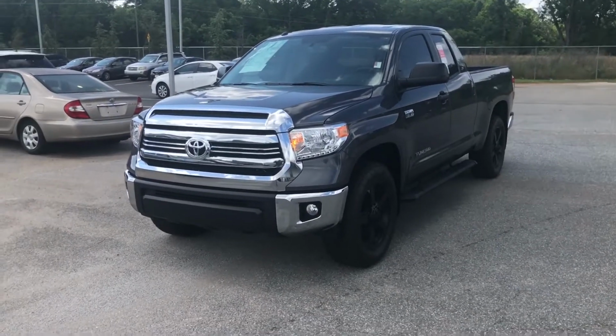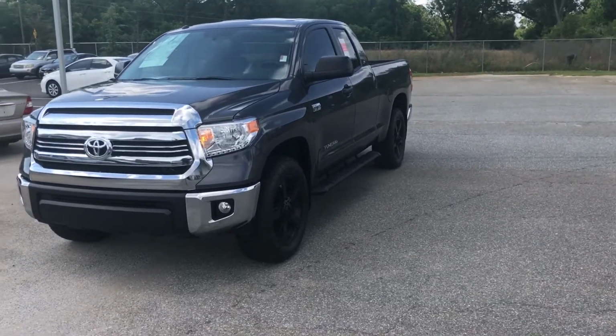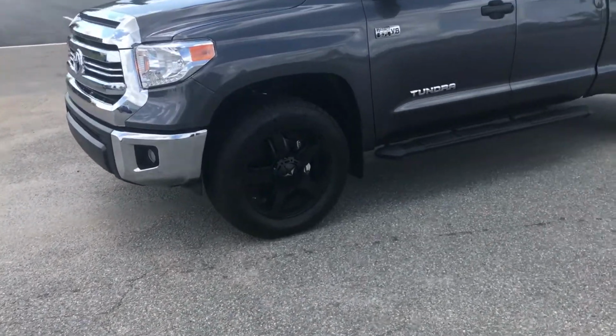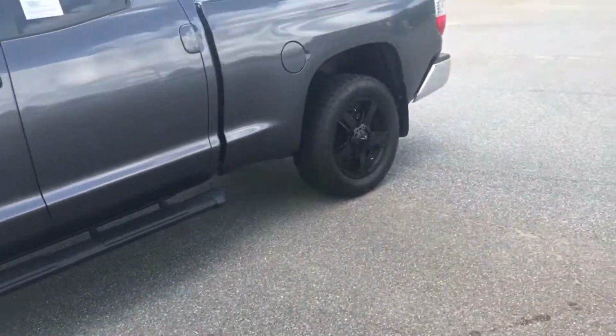Just wanted to send you a quick video on the 2017 Toyota Tundra you inquired about online. This is the 5.7 liter V8. This one does have the Rockstar package on it, as you can notice with the different wheels. Obviously has running bars on the side as well.